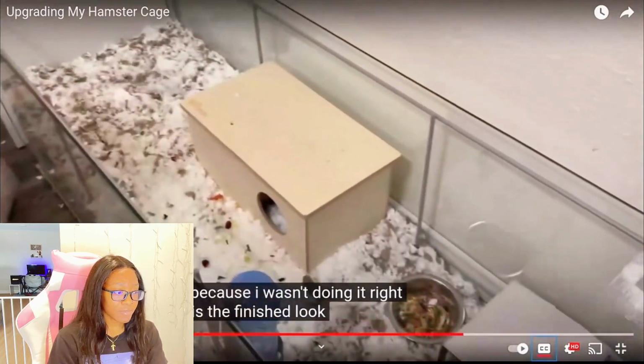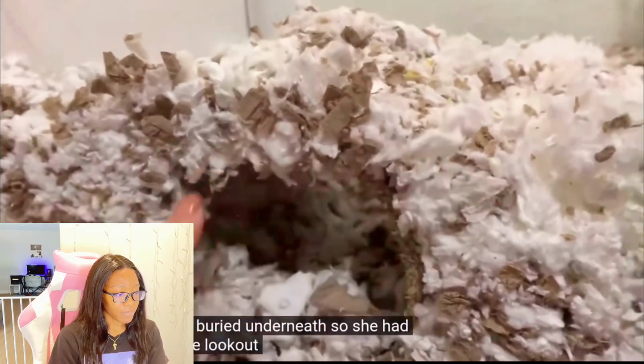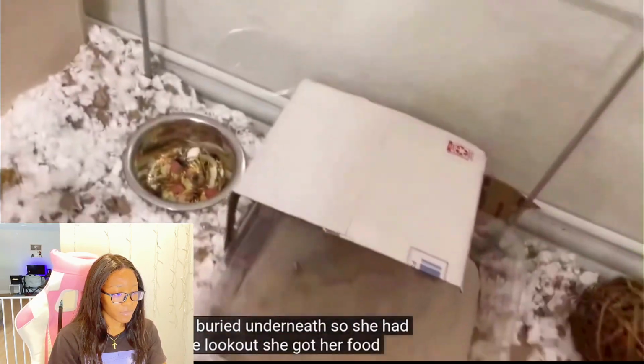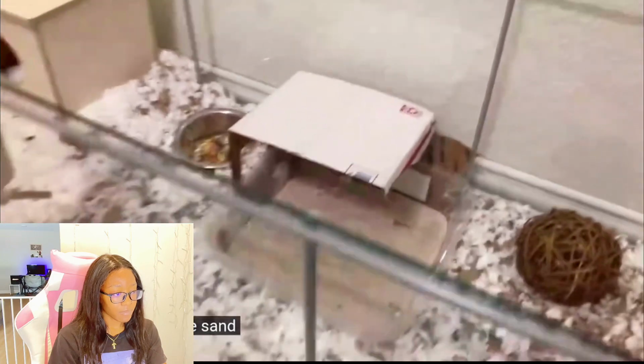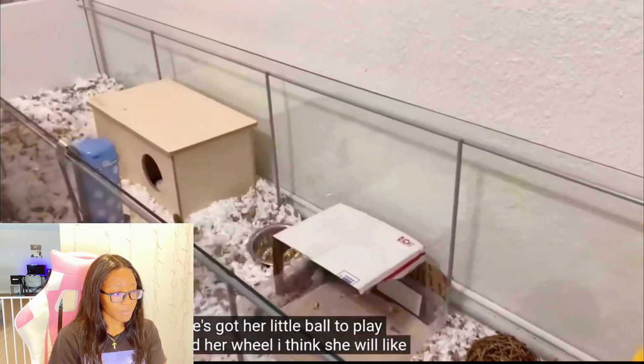So this is the finished look. There's an alpha tunnel that we buried underneath, so she has this little lookout. She got her food, her little sand bath. She got her little ball to play with and her wheel. I think she would like it.